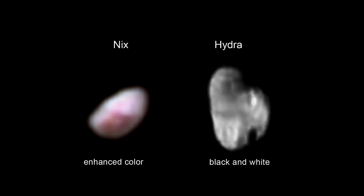At the time the observations were taken, New Horizons was about 102,000 miles from Nix. The image shows features as small as 2 miles across on the moon, which is estimated to be 26 miles long and 22 miles wide. Pluto's small, irregular-shaped moon, Hydra, is shown on the right in this black and white image, which was taken by New Horizons on July 14, 2015, from a distance of about 143,000 miles.